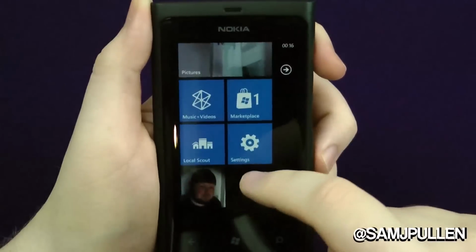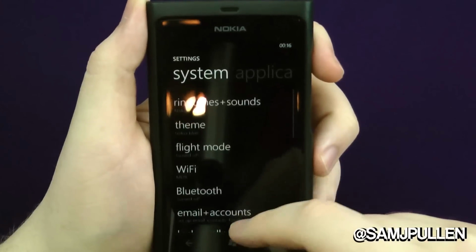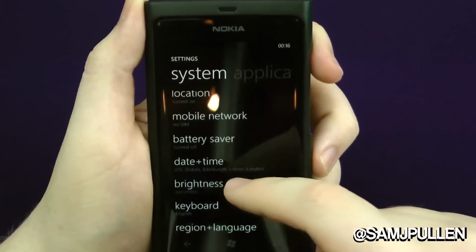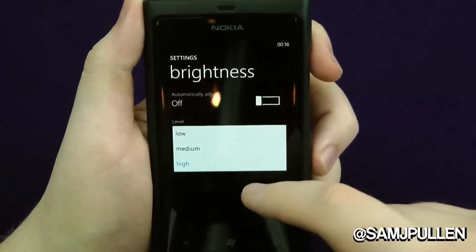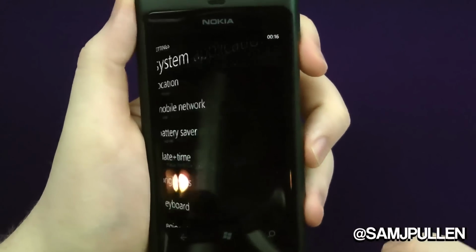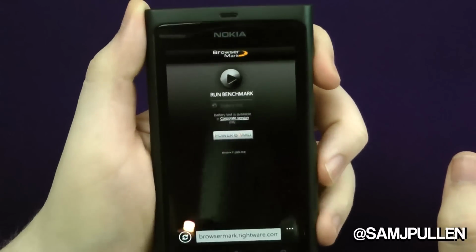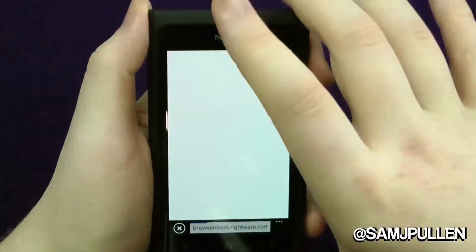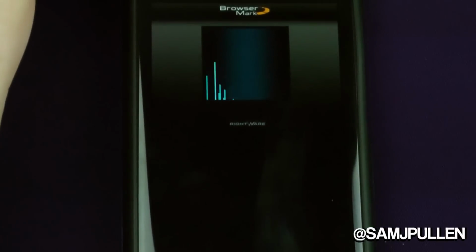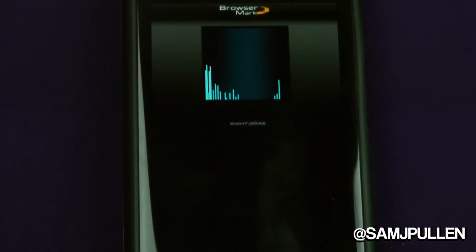We'll just go to the settings and make sure that the screen brightness is not on automatic. We'll turn that off and keep it on high, so you guys can actually see this. Hopefully it's not washed out. I've already loaded up the BrowserMark website, so I'm just going to click run the benchmark. I'm going to leave it there and zoom in. We'll cut back once it's done the benchmark, and we'll see where it comes in at. So stay tuned and I'll be right back.